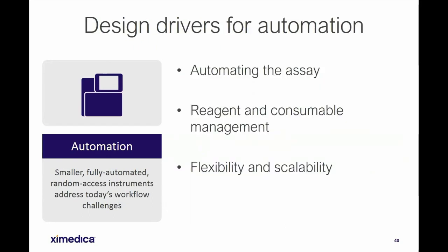So some of the design drivers that we see when we're commonly looking at automation, in particular for sample prep and library prep, can be broken down in a couple different areas. One of the big things is automating the assay itself. So taking the benchtop process that currently exists and replacing components of it with more automation-friendly equivalents.